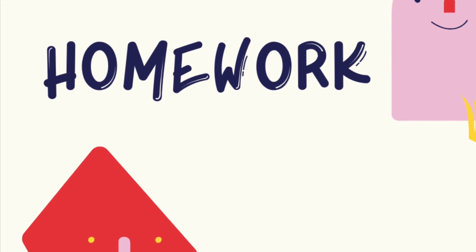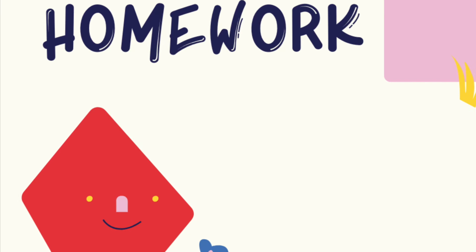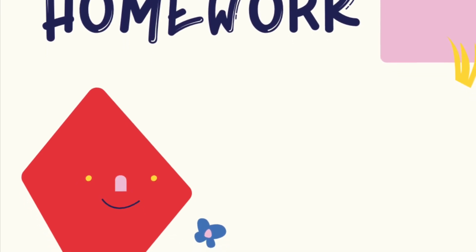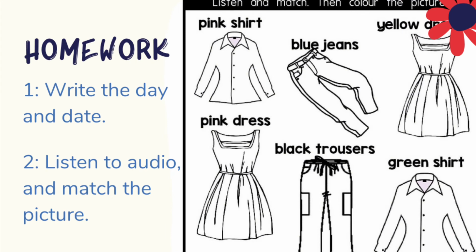Now, let's do some homework. Okay, please get ready with your module and your pencil case. Ready? Now, the first one. Now, write the day and the date. So, listen to the audio and match the picture. Okay? You have to listen and match and then color the picture. Now, the audio will be given later. Okay? Now, let's look on the second task.